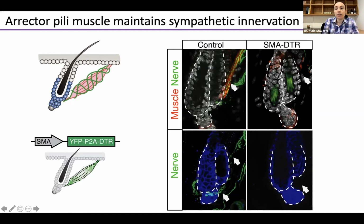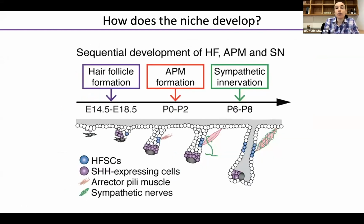So when we ablated this muscle, the muscle was gone, but also the innervation to the stem cells disappeared, suggesting that this muscle is essential to maintain the innervation to the stem cells, and that the muscle together with the sympathetic nerve both act as a niche to regulate stem cell behavior. Finally, we wanted to understand how this niche developed, and we found out that sonic hedgehog, which is secreted from the hair follicle, is mediating the differentiation of this muscle and the subsequent innervation of both the muscle and the stem cells, suggesting that the developing hair follicle is mediating the development of its own niche.